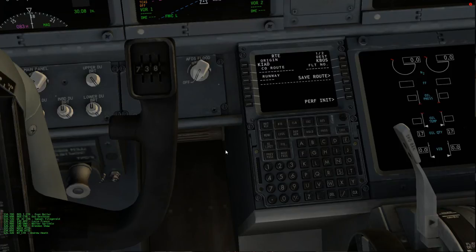And Dulles Ground, American 2806 again. We just filed the flight plan to Boston requesting IFR clearance.